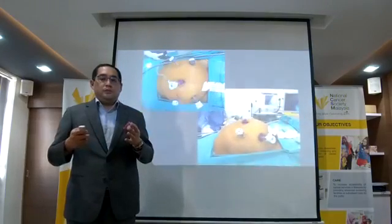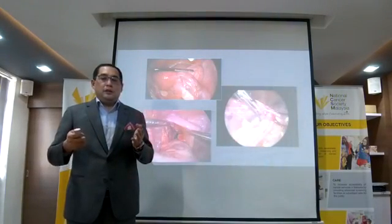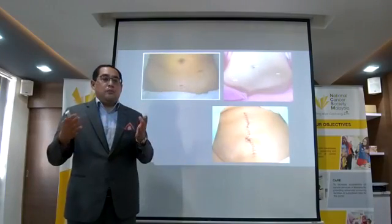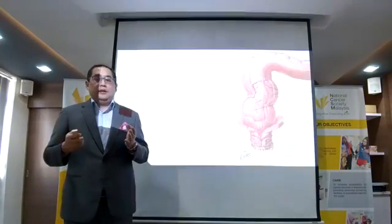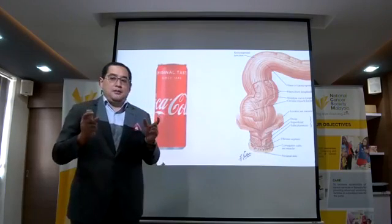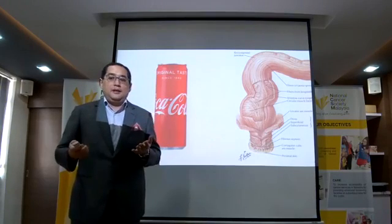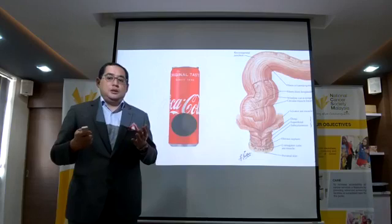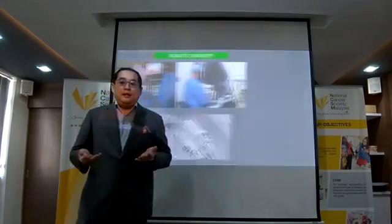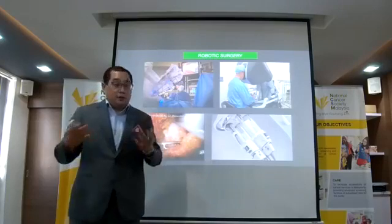Generally, what we do is we make little holes in the abdomen, and we operate and remove the cancer just like in an open surgery, but with much smaller scars and faster recovery. Now, when we operate on the rectum, especially the male rectum, it is as small as a Coca-Cola can. The challenge is to remove the tumor from here, and it's not as easy as it seems. So that is why there are emerging technologies out there, like robotic surgery.